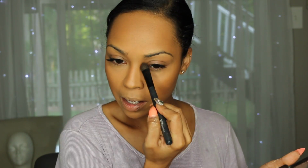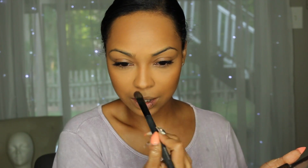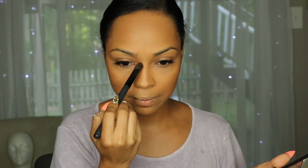Okay. Next, I'm going to take, let me see, a fluffy brush. This is like a fluffy eyeshadow brush. I'm just going to tap into my contour powder or bronzing powder, and I'm going to do this down my nose just to touch it up. I'm not going crazy though. I'm just doing it really lightly. That's done.